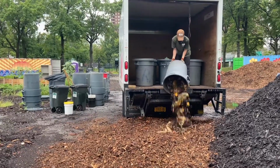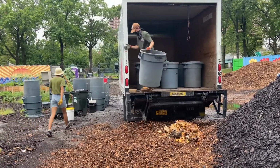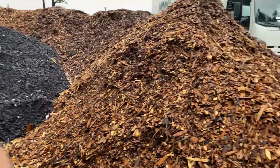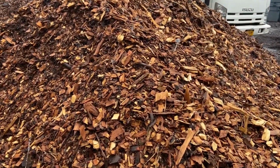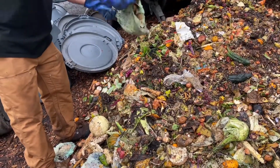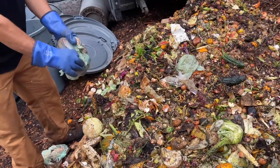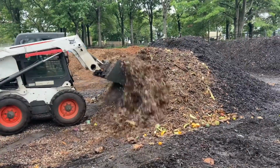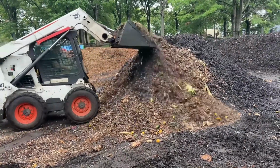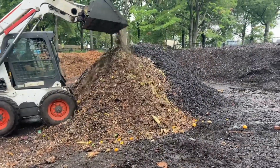One of the most important steps in making compost is ensuring that our compost pile recipe has a balance of browns, which are our carbon-rich materials such as wood chips, sawdust, and leaves, and greens, which are nitrogen-rich materials or your food scraps. Here, we mix roughly a 50-50 blend of food scraps with wood chips and wood shavings. This ensures that our piles stay aerobic or rich in oxygen and don't cause any odor issues for our fellow neighbors and park users.